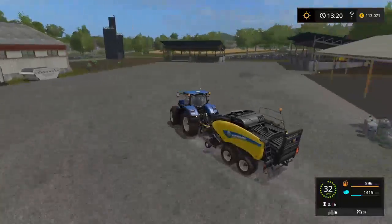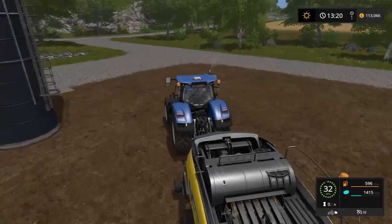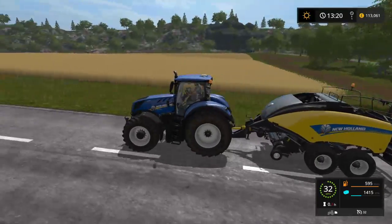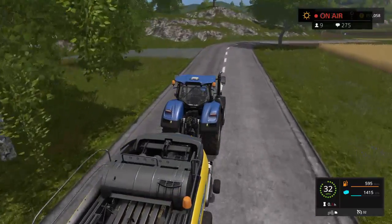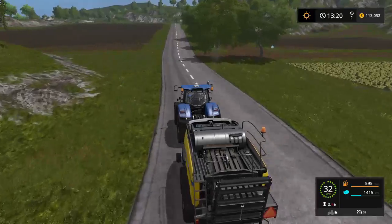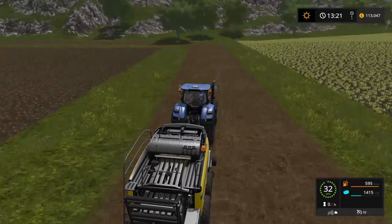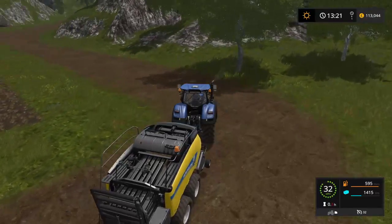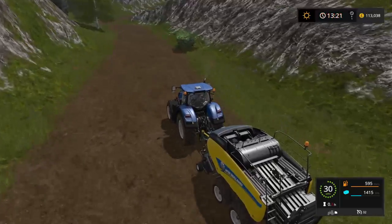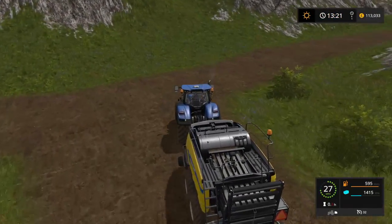My favourite tractor would probably be either New Holland or a Massey. I'm looking forward to that Massey Ferguson pack coming out from Black Sheep Modding, which hopefully should be towards the end of July. All being well. I think, Mark, I posted something up on my Facebook page. I think there's a link to the Massey Ferguson pack on there, buddy.